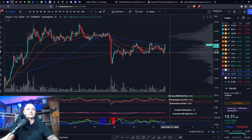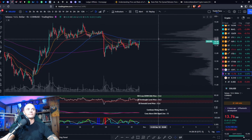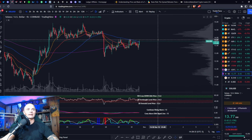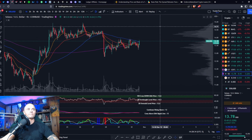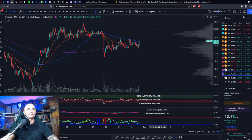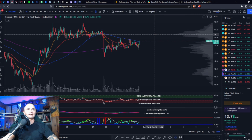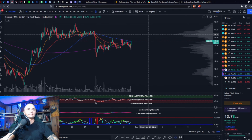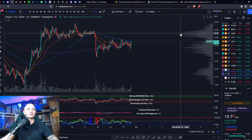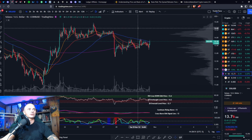So if Bitcoin breaks down and Solana breaks 1338, I would expect Solana to go all the way back down to $11. Now, if we can break this last high at about 1386, I would expect this to come all the way up to 1484. Possibly even a small rejection at the 1420 mark, basically where this POC, point of control, and the VPVR is right here. And that's the bullish and bearish case.